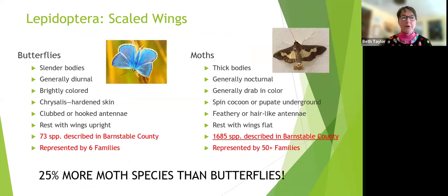The Lepidoptera are known as the scaled wings. Real quick, probably many of you are familiar with this, but butterflies are mostly diurnal. They have slender bodies, they're brightly colored. They have a hardened skin or a chrysalis for their pupal stage. They have clubbed or hooked antennae. The antennae are these little fine appendages that are sticking out of the head, and they rest with their wings upright.